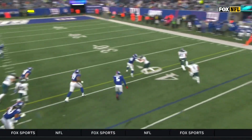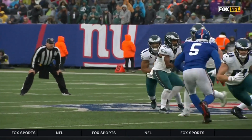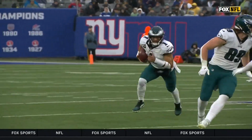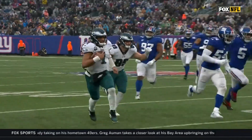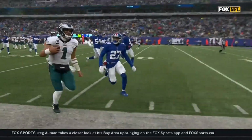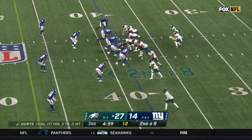We got 2 guys out front. Look at that thing right there. Number 5. Watch him. He's going down inside on the dive. That lets you get around the corner with 2 lead blockers in front of Jalen Hurts. With a 2-game lead over the Cowboys.